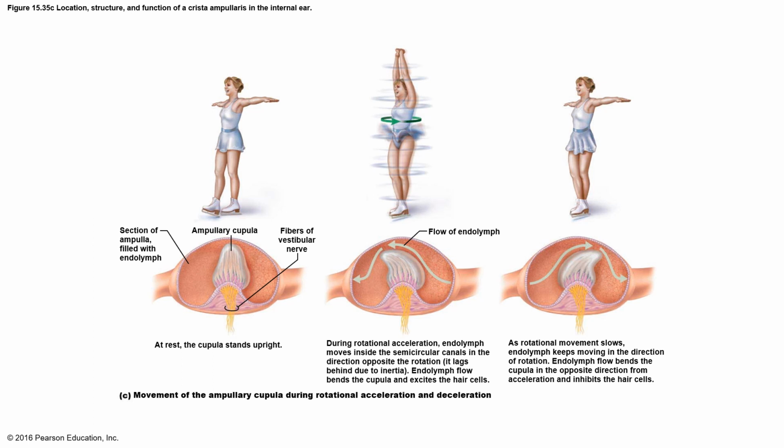And then when she is spinning, right, so she's spinning during rotational acceleration, endolymph moves inside the semicircular canals in the direction opposite of the rotation. It lags behind due to inertia. Endolymph flow bends the cupula and excites the hair cells. As rotation movement slows, endolymph keeps moving in the direction of rotation. Endolymph flow bends the cupula in the opposite direction from the acceleration and inhibits the hair cells.